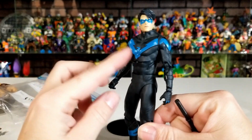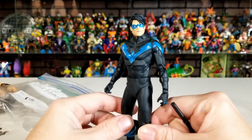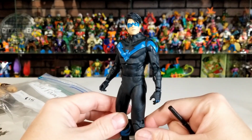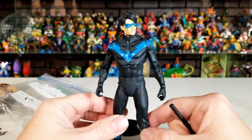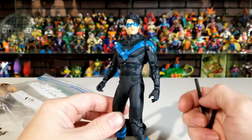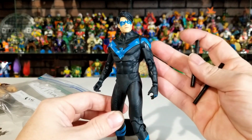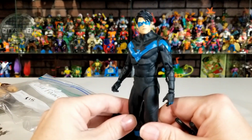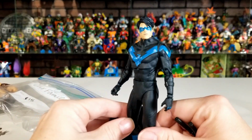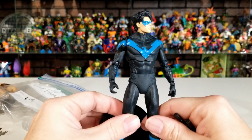Like I said, I just really wanted that blue suit. The only reason I bought that 2-pack was because I really wanted that Red Hood that was in there. And I ended up getting that for a good deal 2 years ago when McFarlane first took over the DC license. But yep, he comes with his little nightsticks right here, and he comes with that multiverse stand. But yeah, like I said, even them asking $15 for this, I thought was a really good deal.